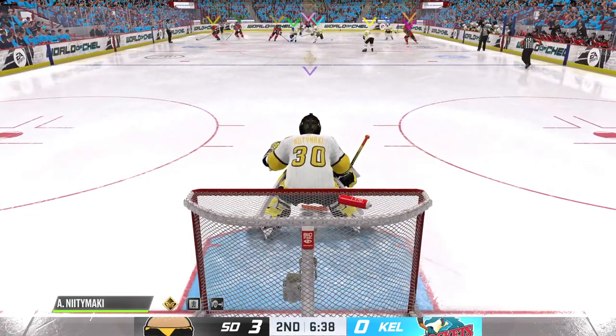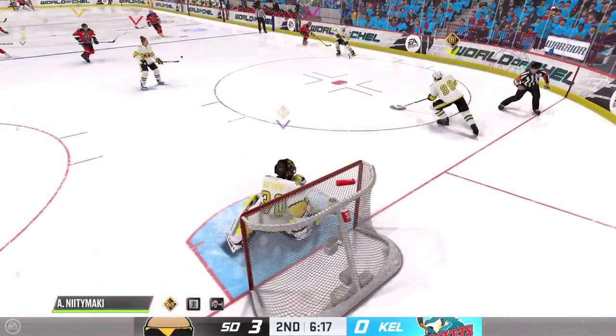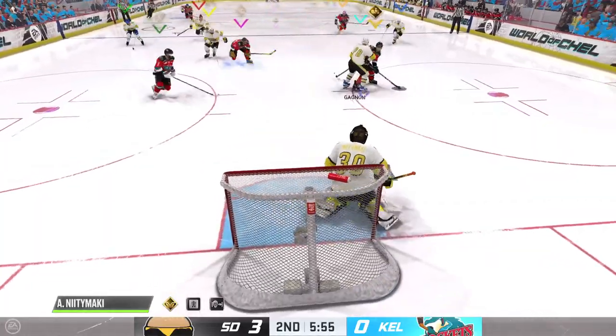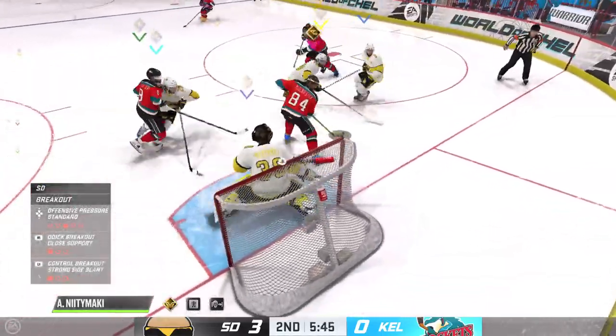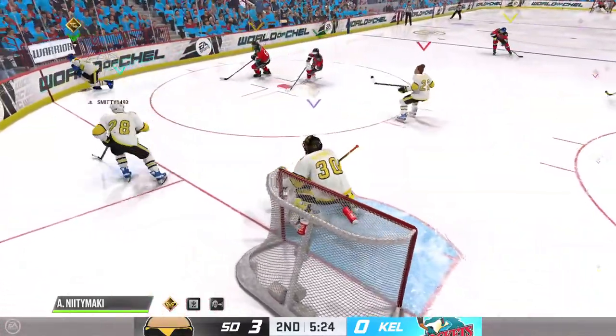Gagneau's got the puck in his own zone. And sends it just out of reach. Foster's not going to escape the boos tonight. They're all over him after he caused the injury earlier on in that controversial play.